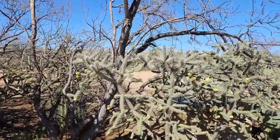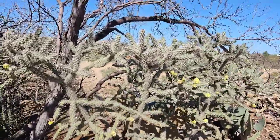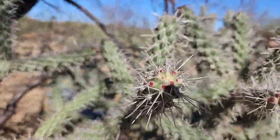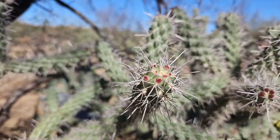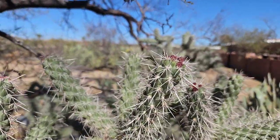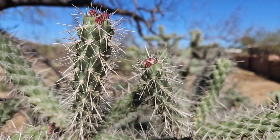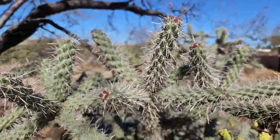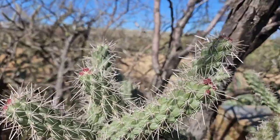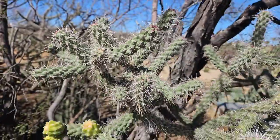Oh, this one's going to bloom so beautifully. Look at this cholla, guys. Check it out. Ready? Here we go. Look at all the blooms that are on that one. And that one. Oh, cool. Oh, neat. Oh, yeah. This one is going to be absolutely gorgeous. Just another few weeks.